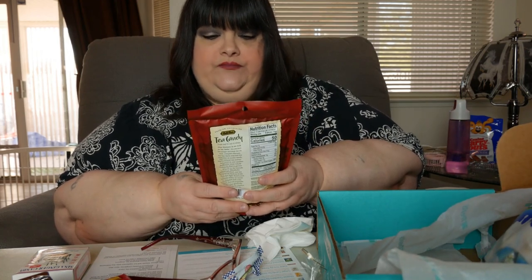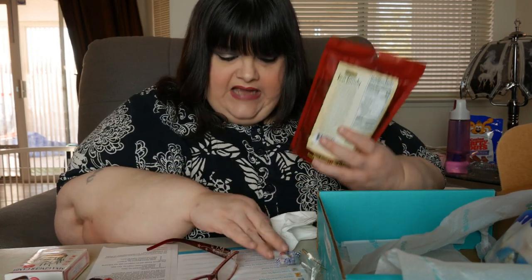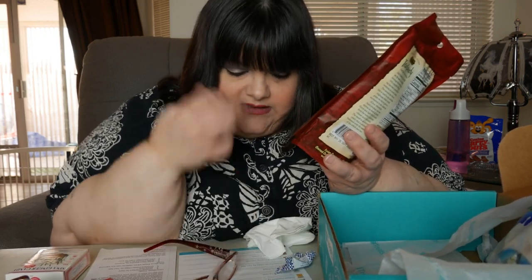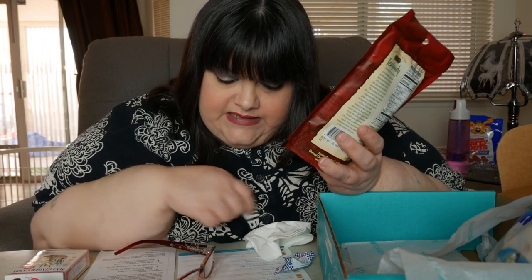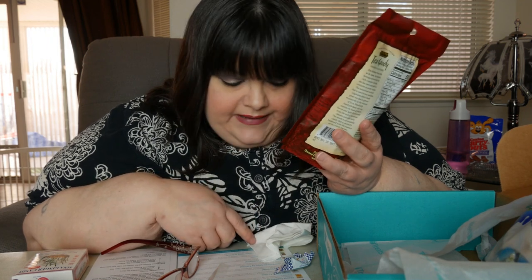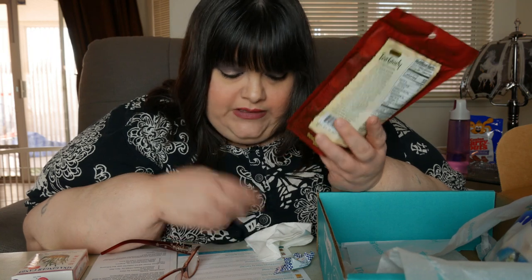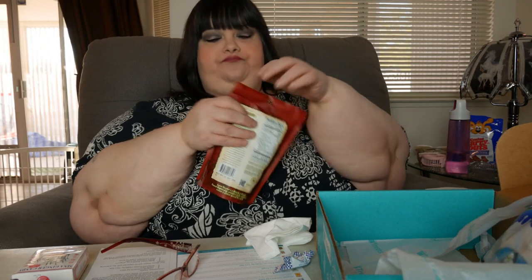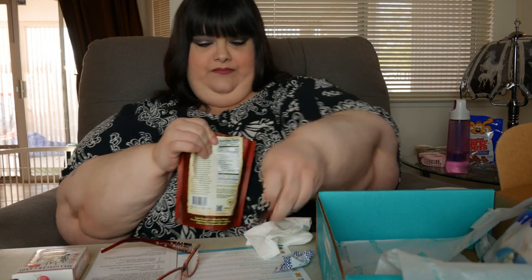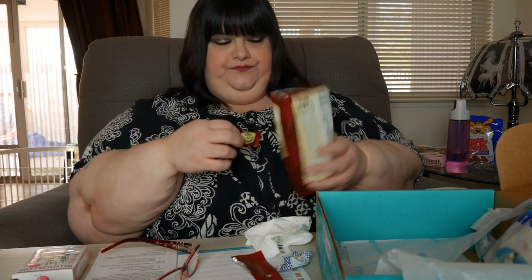which is Bali's Best Tea Candy. Let's see. Iced Tea Candy by Bali's Best are candies that taste like a glass of freshly brewed iced tea on a hot summer day. They provide instant refreshment any time of year. Each piece is individually wrapped. Okay. They're so cute.